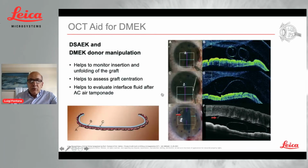Now let's move to DMEK. DMEK is a further development of endothelial keratoplasty. It is the one that probably allows the best results in terms of visual acuity for the patient. The difficulty is to insert and displace the graft in the correct way, in order not to implant the graft upside down, but rather implant it right side up.